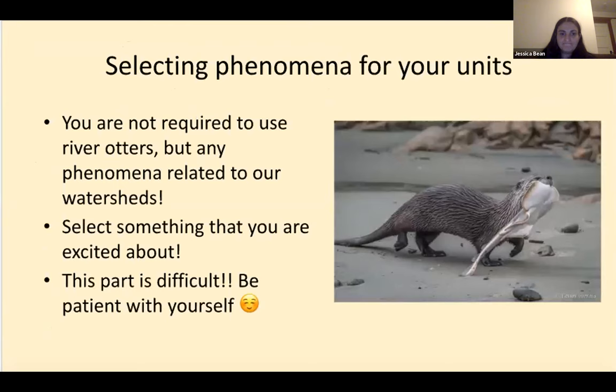So I already mentioned this, but again, you don't have to use the otters as your phenomenon. Think about something you're excited about and be patient with yourself, because selecting the right phenomenon can be difficult. It can take a little bit of time. But again, we're here to help you with that process.